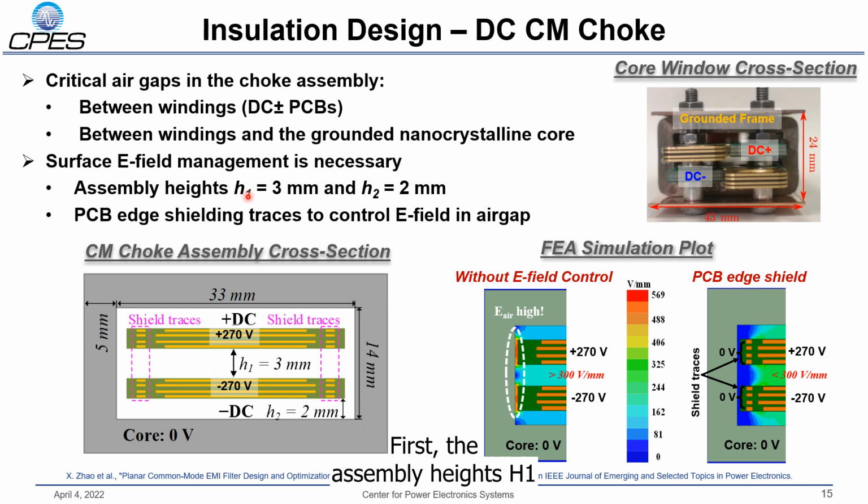First, the assembly heights H1 and H2 are selected based on simulations as 3 mm and 2 mm respectively. Then, PCB integrated edge shielding features are applied to control the electric field in the lateral air gaps. The simulation plots are shown on the right, which show that the electric field in the lateral gaps without any shielding is very high. It's close to about 570 volts per millimeter.